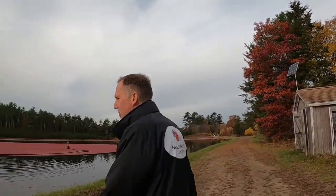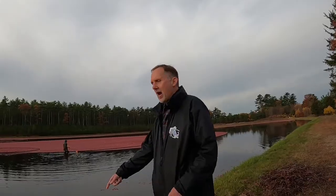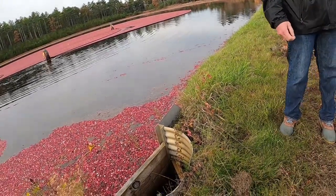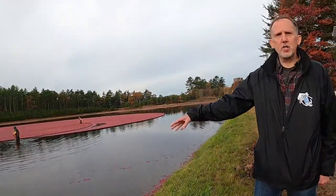And we can move over this way. So here's the other end of that pipe right here. That water can change there, and that pump system can also pump the water into this bog.